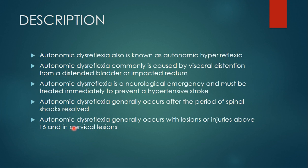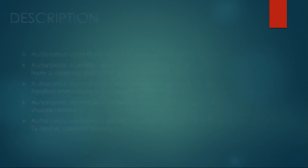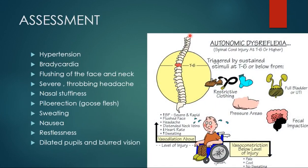Autonomic dysreflexia generally occurs with lesions or injuries above T6, that means thoracic 6 of the spinal cord, and in cervical lesions. See this, the spinal cord, and see what this T6 is. The trigger of this disease, autonomic dysreflexia, is a spinal cord injury at T6 or higher, triggered by sustained stimuli below T6.